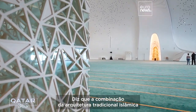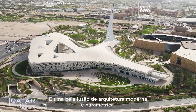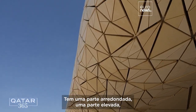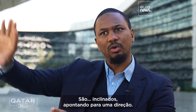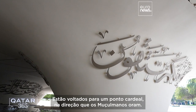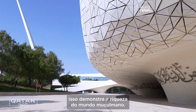He says the mix of traditional Islamic architecture with modern architecture speaks volumes. The beautiful blend of modern parametric architecture. It doesn't have a specific shape. It's not a square, it's not a circle. It's rounded in one part, elevated in one part, lower in another part, almost like a sand dune. The minarets are reimagined. They're not your lighthouse type of towers. They are tilting and giving you a bit of a cardinal direction. They're facing towards a compass point, the direction that we face as Muslims to pray. So it gives you a little bit of everything. And that shows you the richness that exists within the Muslim world.